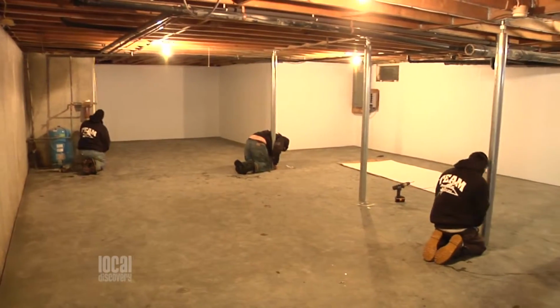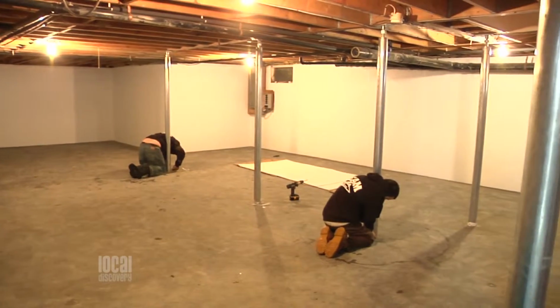All right, and from the time that you come into a project and get started, how long does it typically take? It usually takes, a job this size was 3 or 4 days, but they're usually anywhere from 1 to 3 days.